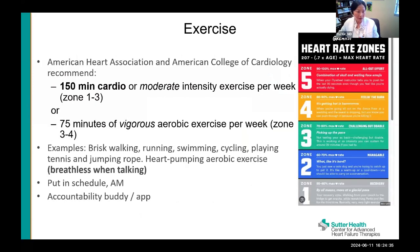So in terms of exercise, the American College of Cardiology and American Heart Association recommend 150 minutes of cardio, moderate intensity exercise per week in zone 1 through 3 on the right. Alternatively, they said you could do 75 minutes of vigorous aerobic exercise per week in zone 3-4. So 4 is in orange, right? That's where companies like Orange Theory get their name. So they try to rev you up to this vigorous aerobic exercise.